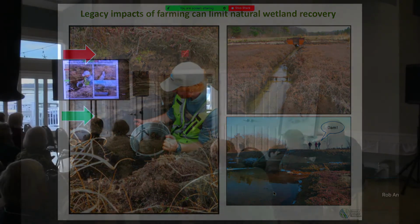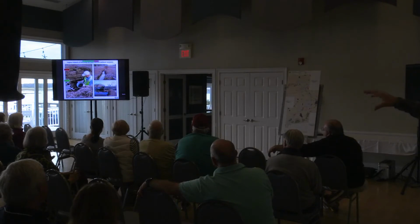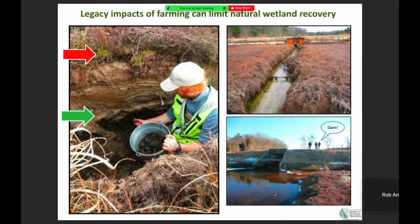The primary one I'm showing you on the left there, I hope you can see that. It's my friend Nick Nelson. He's in a pit that we dug with an excavator, and he's testing the soil. And where the green arrow is, there's a black layer of soil there. That's the old wetland. That's peat. If you grab that, it smells like rotten eggs. It's a wetland. You don't need a scientist to tell you. It's the old wetland. It's got pieces of wood in it. It's peat. Between the green and the red is sand.